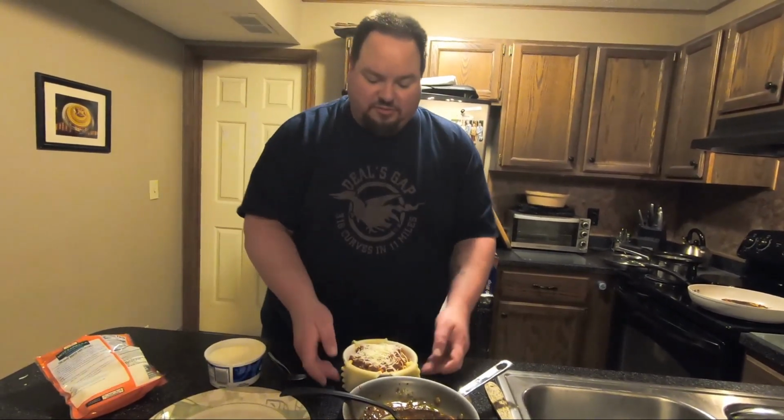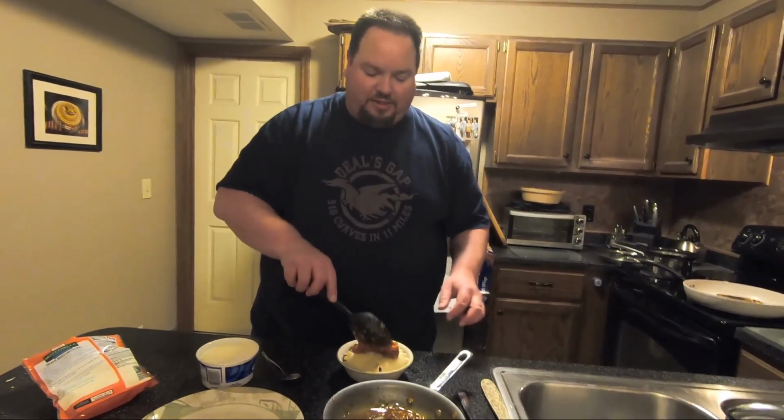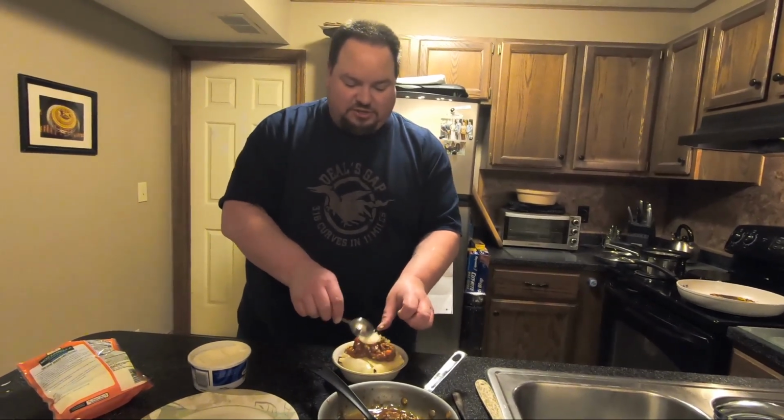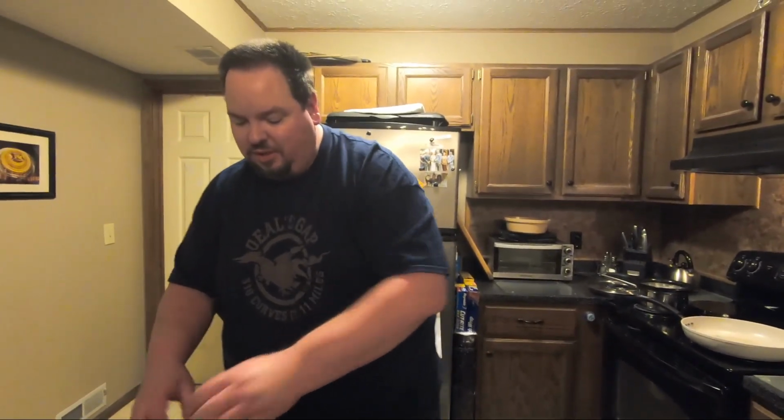Add in some of the mozzarella. Fold the rest over. Add the meat on top. Another dollop of ricotta cheese. Really good. And then you're done, almost. We'll grab our garlic bread that we started to roast. Nice on both sides. Put that over here. And this is an easy, open-faced lasagna.